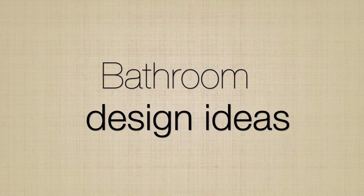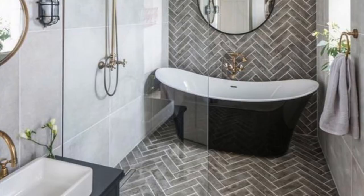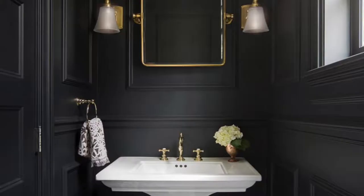Hello, let's talk about bathrooms. Bathroom design ideas from an interior freak like me. Shall we?